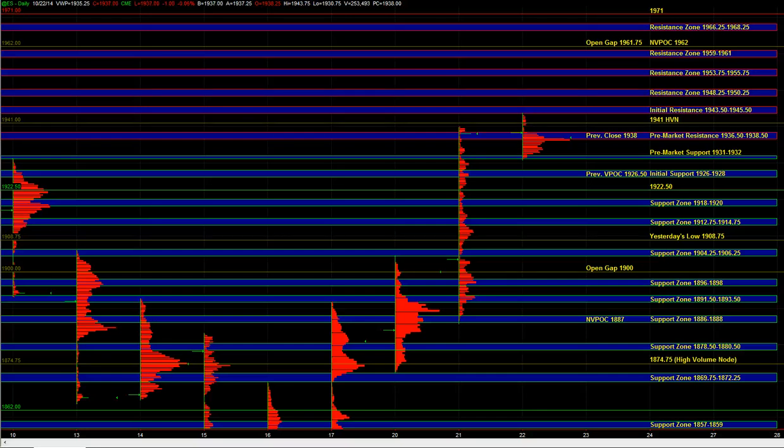So in the overnight session, we had resistance up at 44.5 to 46. ES ended up failing and rejecting a few ticks ahead of that. And overall, the market just balanced in the overnight session.